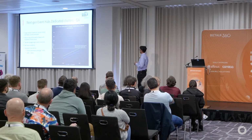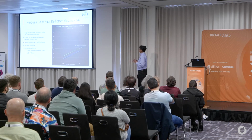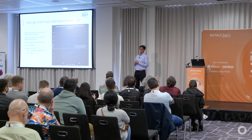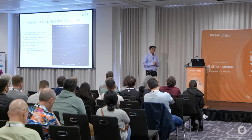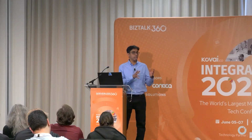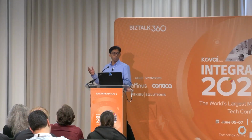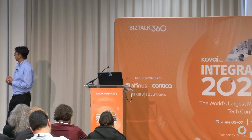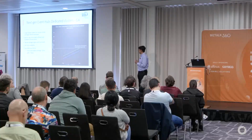Now with all this inclusion, we also included self-serve scaling capability so that you can scale all these dedicated clusters by yourself. By looking at the performance, you can scale it up or down as needed. And we conducted similar performance benchmarking against dedicated clusters.